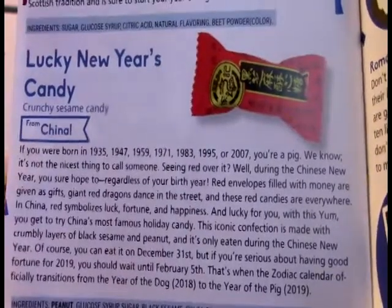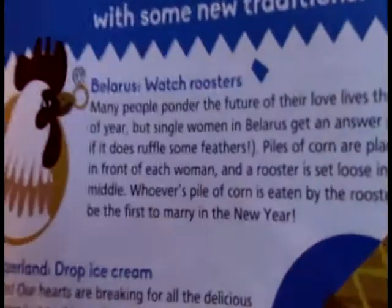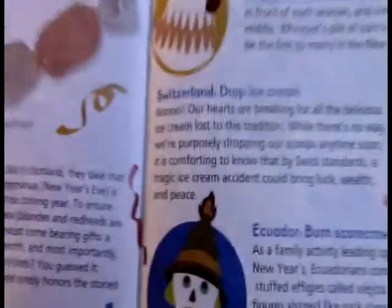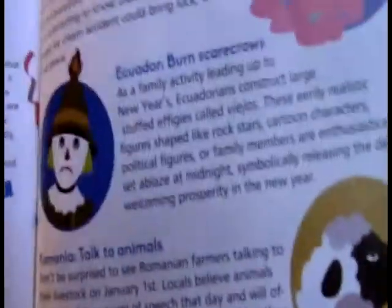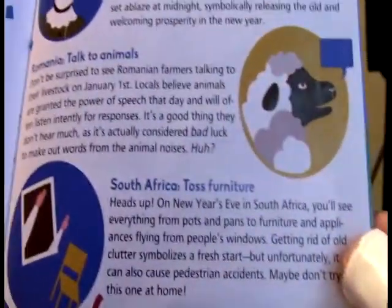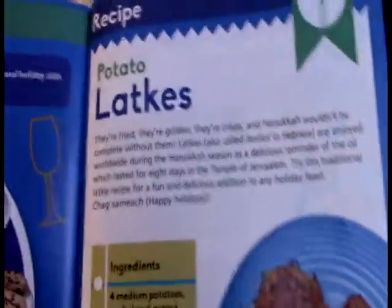Guys, I love this candy. Loved it. All right, guys. And so Belarus, they watch roosters for their tradition. In Switzerland, they drop ice cream. What? In Ecuador, they burn scarecrows. In Romania, they talk to animals. In South Africa, they toss furniture. That's how they celebrate their New Year's, apparently.